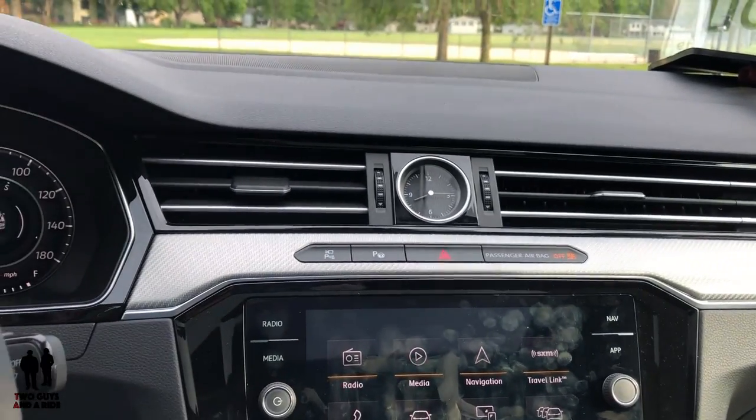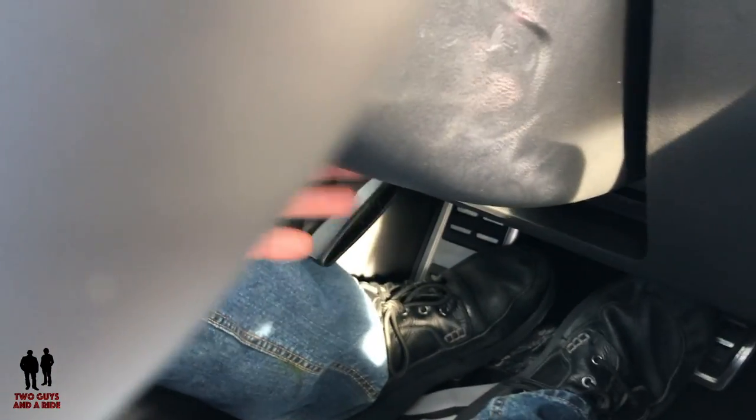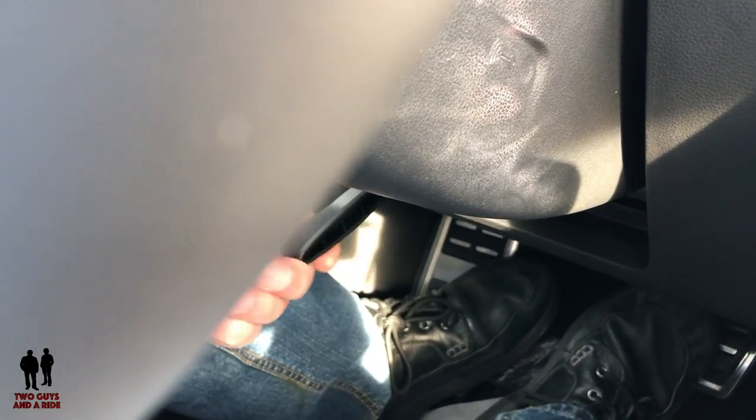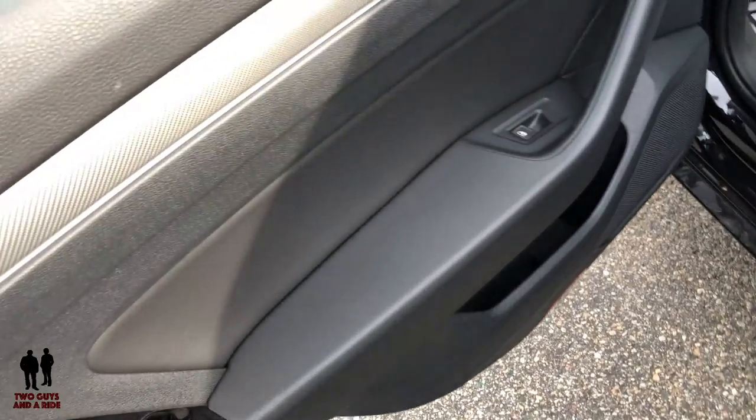You do have a manual tilt and telescoping wheel, which is found down here. There's the lever right there. Let's hop in the back and take a look at it.